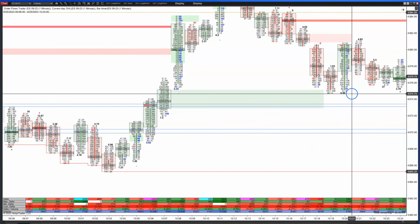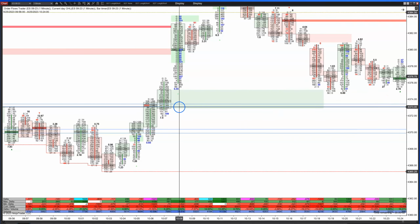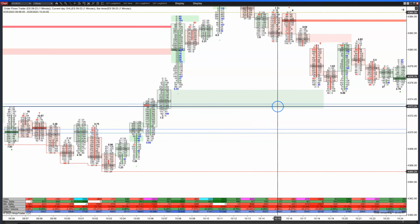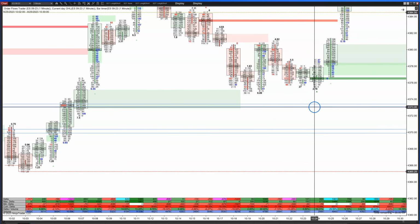Right, and then obviously, once we got up there, look at these support levels. I drew these lines here, 73.25, 70. These are going to be my support levels, right? And the market doesn't even come back anywhere near those levels.